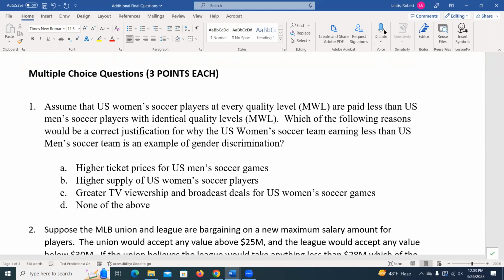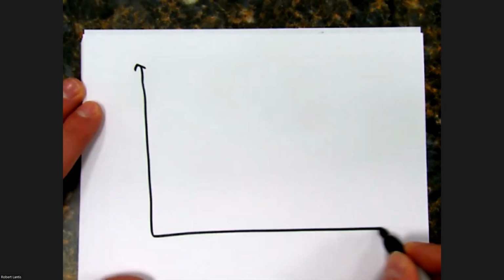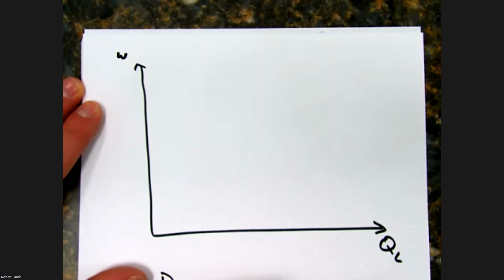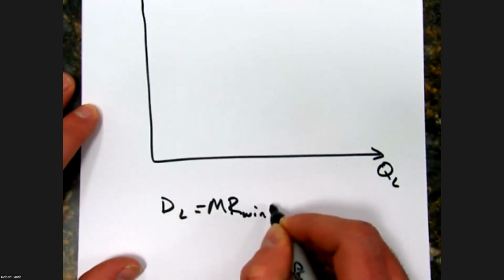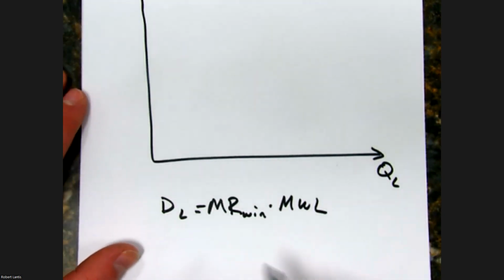Men's soccer games, what's that going to do to my demand curve? So if I think about how all these are going to play out, if my demand curve for labor is the marginal revenue per win times marginal wins coming from labor, if ticket prices are higher, each win is bringing in additional revenue, right? Or whatever the revenue was before, plus the additional increase in the price of the ticket.